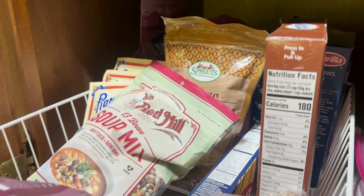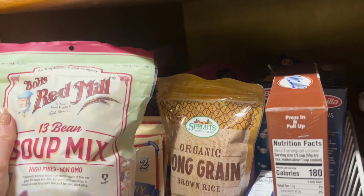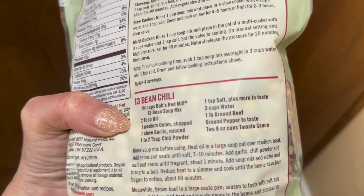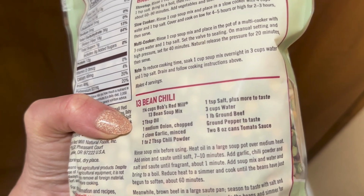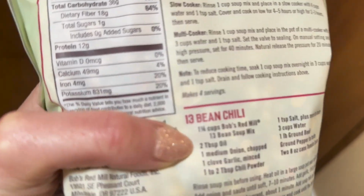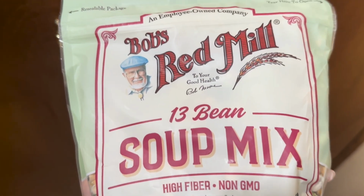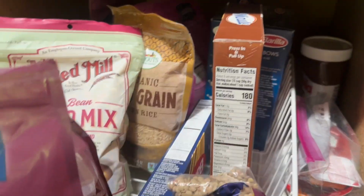Oh boy, you guys, lots and lots of rice. Okay, so this is good. We've got a 13 bean soup mix. If I wanted to do this chili, which I probably will, there goes some of that ground beef that we just saw. I know I have tomato sauce. I do need onions. That is one thing that I do have to go to the store for, but then I can make this 13 bean chili, because I do know this has been sitting in here for a little while. Okay, so we see I've got plenty of pasta and rice.